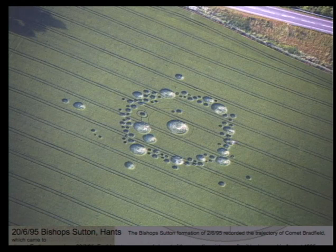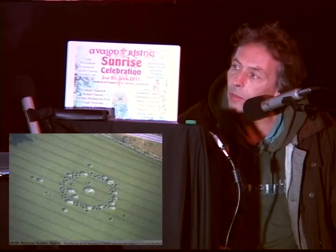This Bishop Sutton formation appeared in June 95. Again, this was interpreted to record the trajectory of Comet Bradfield. It came to its closest Earth approach on the 26th of July, about 7 weeks later. Earth's astronomers actually only learned of the comet's existence after it had passed in August 95. But it seemed to be a very clear representation of it. The more so since it predicted exactly where it was going to outburst, which is no way our scientists could have predicted that. So more of these galaxy-style formations.